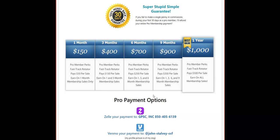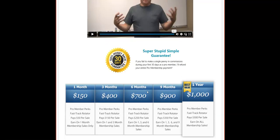1 month, $150. 3 months, $400. 6 months, $700. And so forth and so on. It's better to come in at the higher perks if you can afford it. But if you can start low and grow from low to big, good to go. Yes, indeed. This is a simple Club Cash Funds, and you are good to go.